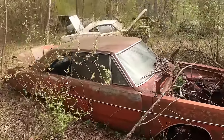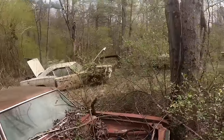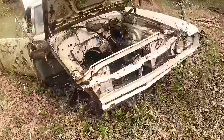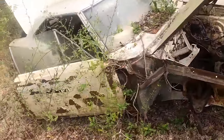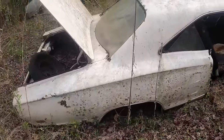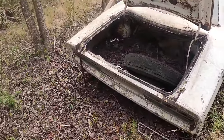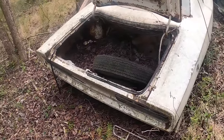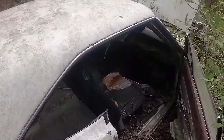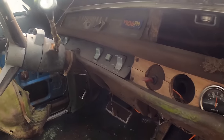71 Swinger. There you go. 69 Coronet. Also kind of rough. Poor guy. A Coronet 440. Someone put aftermarket gauges in it, so they tried to hot rod it at one point. I'll show you inside.